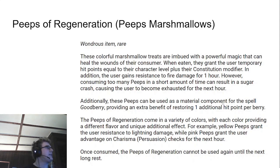Additionally, these peeps can be used as a material component for the spell Goodberry, providing an extra benefit of restoring one additional hit point per berry. The peeps of regeneration come in a variety of colors, each color providing a different flavor and unique additional effect. For example, yellow peeps grant the user resistance to lightning damage, while pink peeps grant the user advantage on Charisma Persuasion checks for the next hour. Once consumed, the peeps of regeneration cannot be used again until the next long rest.